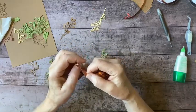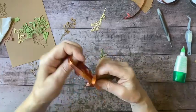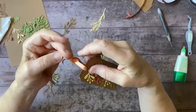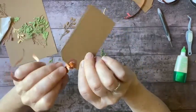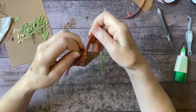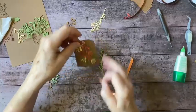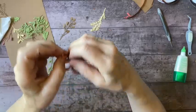I'm all tangled up. All right, I'm going to have to get that untangled now. Hold on a second. How'd that happen? All right, I think I better do that over. I don't know how I got it so twisted. That's what happens when you talk and try to do something at the same time. So let's just try that again. There we go.